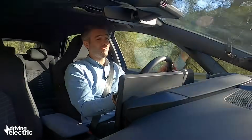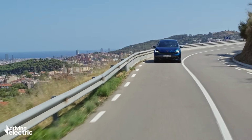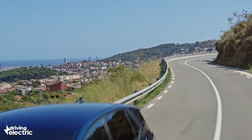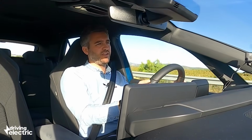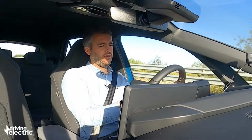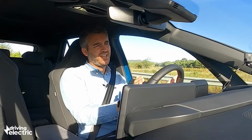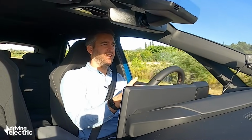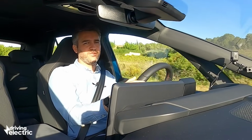But we will caveat with one thing: we are driving this car on smooth Spanish roads, and they are, well, not exactly what you'd expect to see in the UK. The Cupra comes with speed-sensitive power steering as standard, as well as a slightly lower suspension tune compared with the ID.3. Neither transforms the way this car drives, but certainly when it comes to the steering, there is a little bit more weight. Perhaps disappointingly though, it doesn't translate to a significant uplift in feel or feedback.